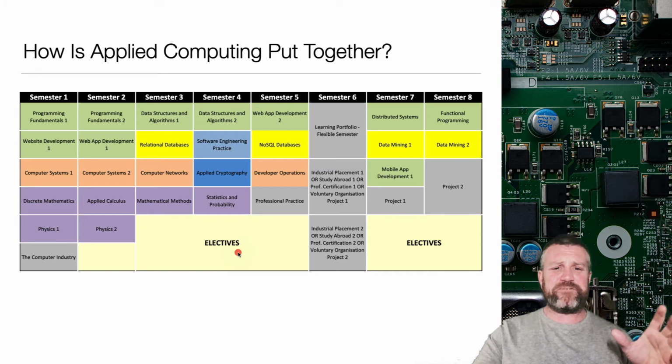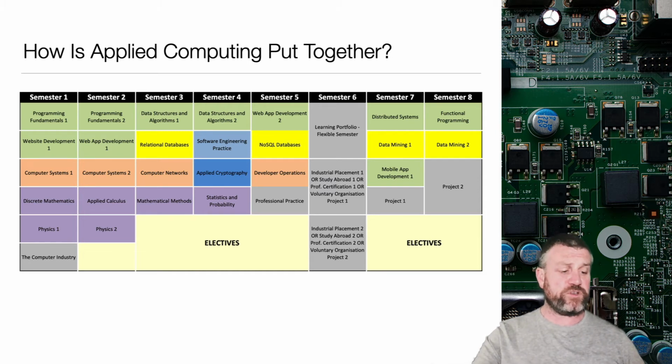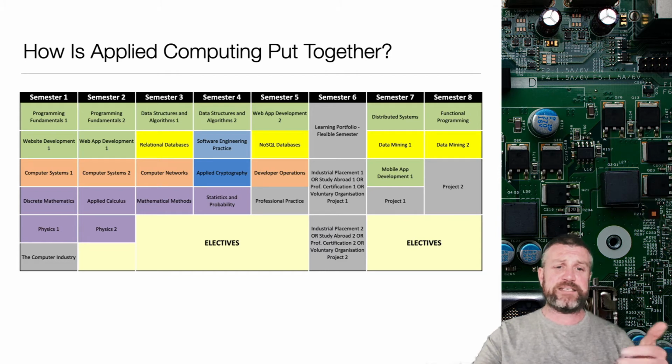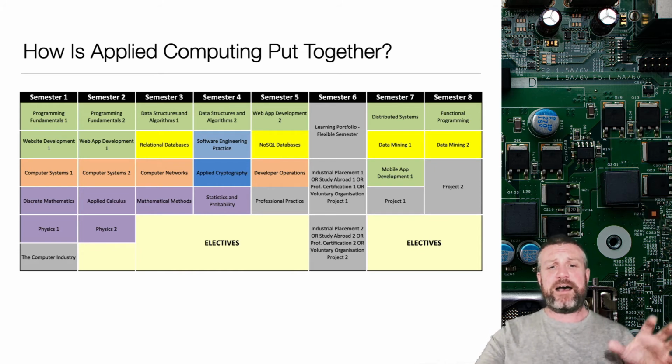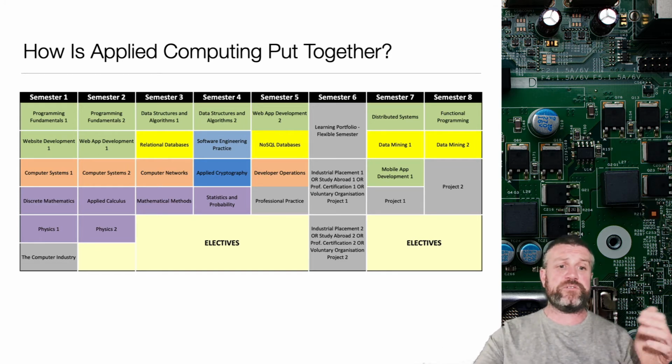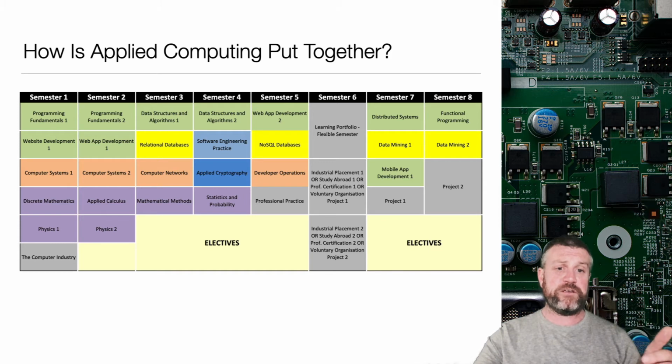It says elective. That's because we have a number of streams that are available on applied computing that a student can choose from. These include cloud and network, computer forensics and security, games development, media development, Internet of Things, and automotive and automation systems. You can test out a specialism in first year and then you choose one of them to study from second year onwards. The benefit of this is that the students make an informed choice come second year.